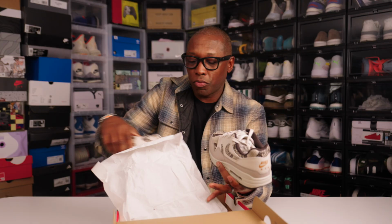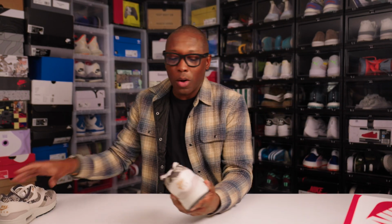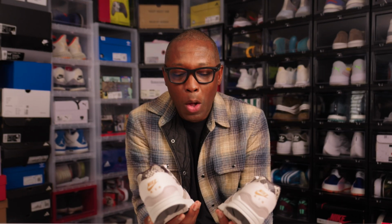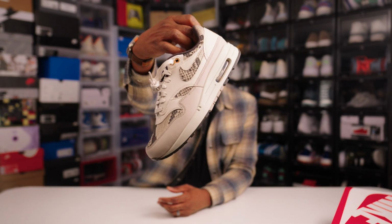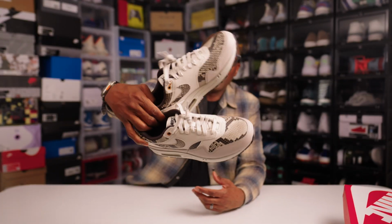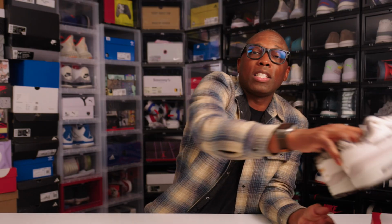They're actually really nice. They just weren't on the hype radar, and so a lot of people didn't really notice them. But I think overall, it's a really good looking shoe. Look at that. Those are pretty nice. I'm not mad at those at all. This is the official unboxing, and now I have to actually buy these for her instead of just doing unboxings on this channel.